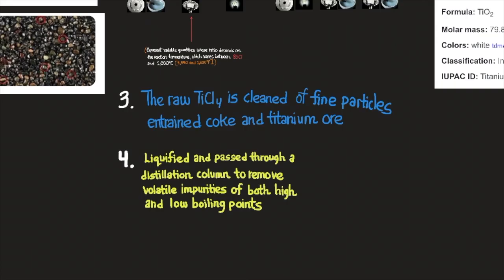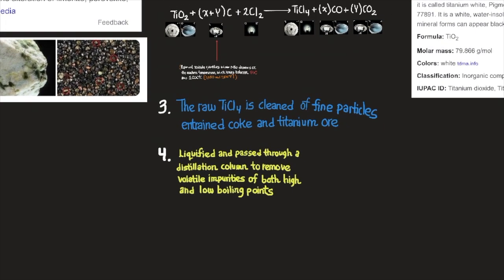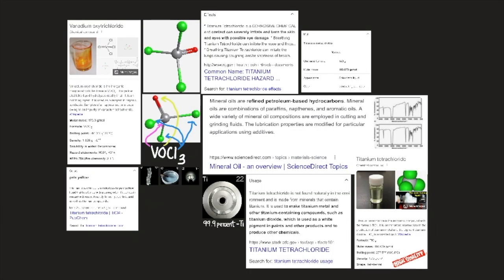The raw TiCl4 is cleaned of fine particles of entrained coke and titanium ore, and then is liquefied and passed through a distillation column to remove volatile impurities of both high and low boiling points. Vanadium oxychloride, an impurity with a boiling point similar to TiCl4, is stripped from the product stream by reaction with mineral oil. The TiCl4 is then redistilled to remove other impurities in a reflux distillation column. This produces TiCl4 of a purity exceeding 99.9%. Since any contaminants in the TiCl4 would later be reduced along with the titanium metal, high-quality TiCl4 must be produced to achieve high-quality metal.